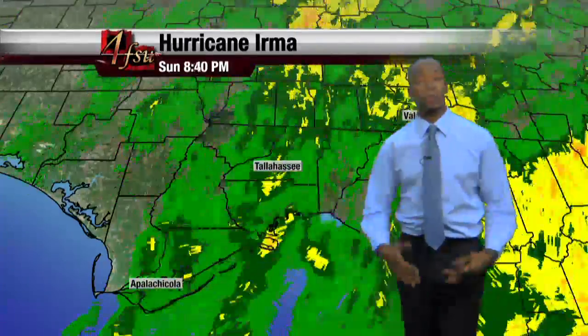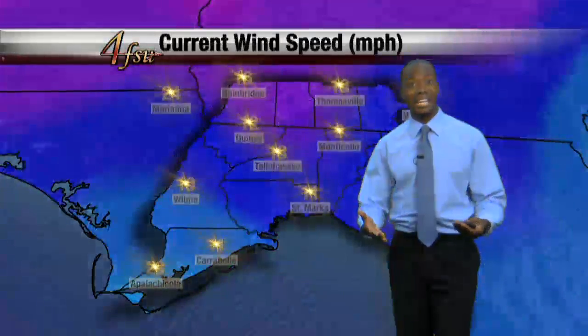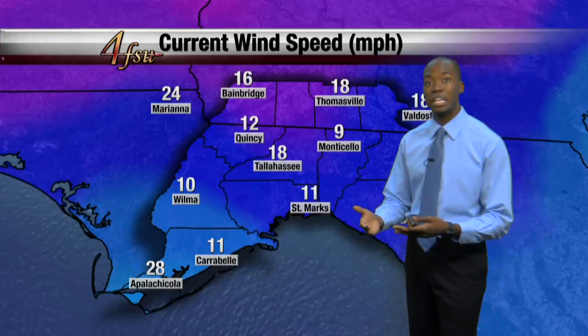So from 11 o'clock tonight, right now, to midnight, you might start to hear some rumbles of thunder and then occasional heavy downpours, but that's going to continue progressing as we go throughout the evening and overnight hours.